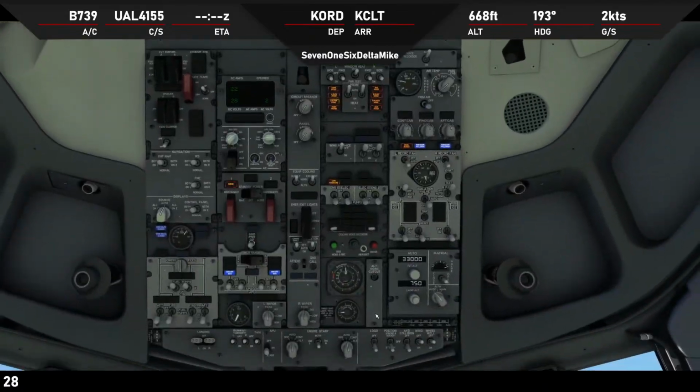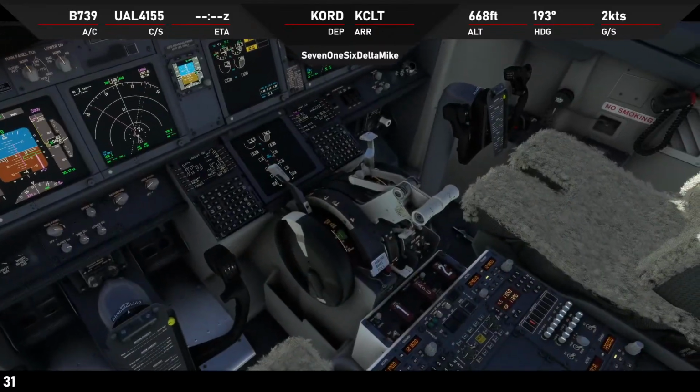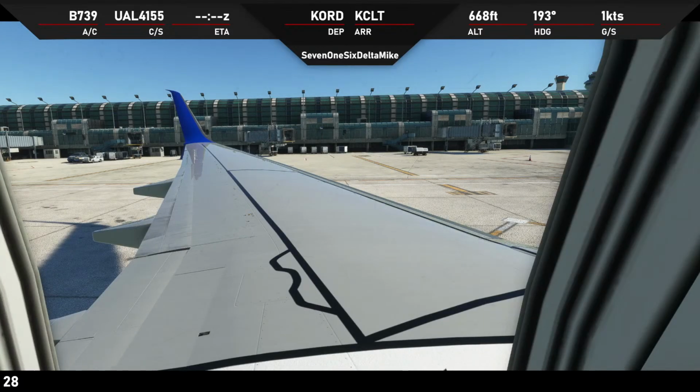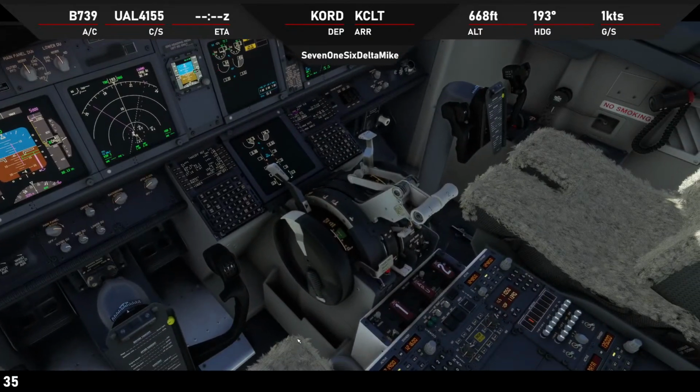Back up to the top. We'll go left side start. Parking brakes. And setting parking brakes. Parking brakes are set. All right, so they're waiting for us to confirm a good engine start here. And we are turning here on 1. There's 21, 22, 23. Left side fuel coming in.